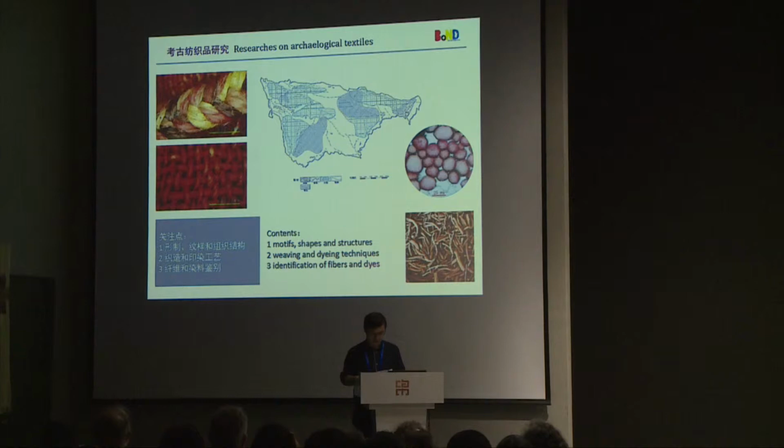However, archaeological textiles definitely contain a lot of important information, such as motifs, shapes, structure, weaving, and dyeing techniques. As for me, I am very interested in use of dyes in archaeological textiles, in particular, Xinjiang textile with many fabulous colors.